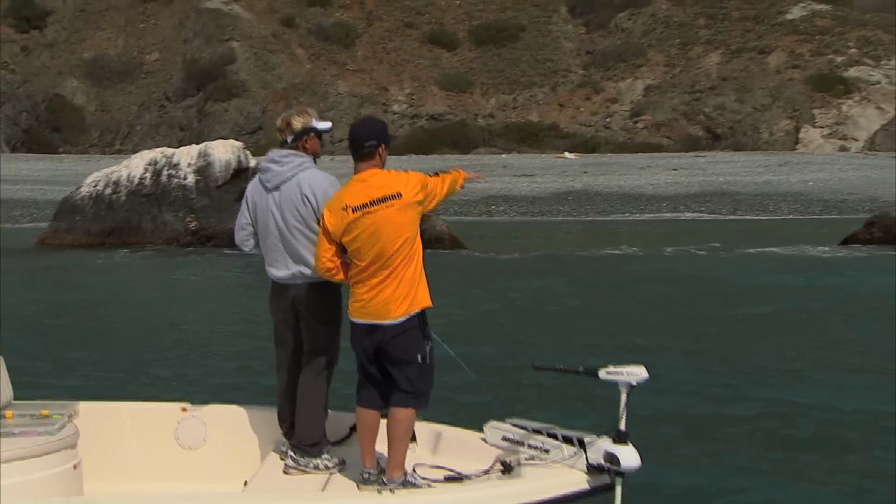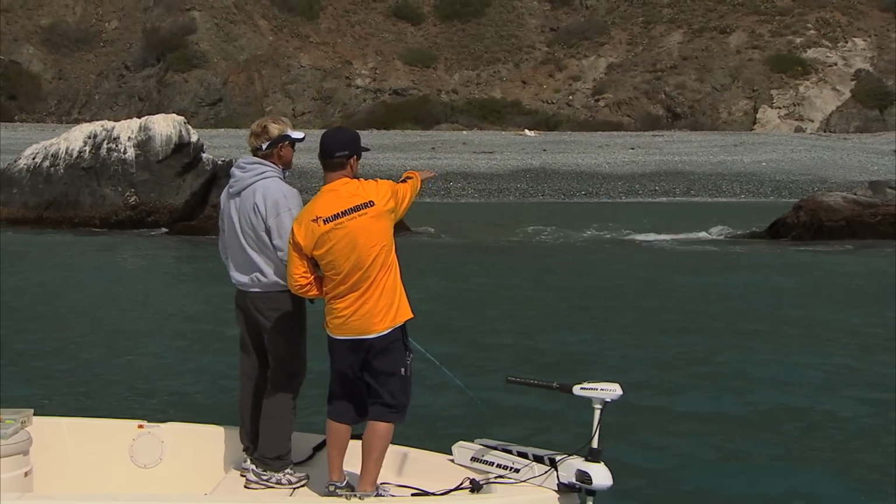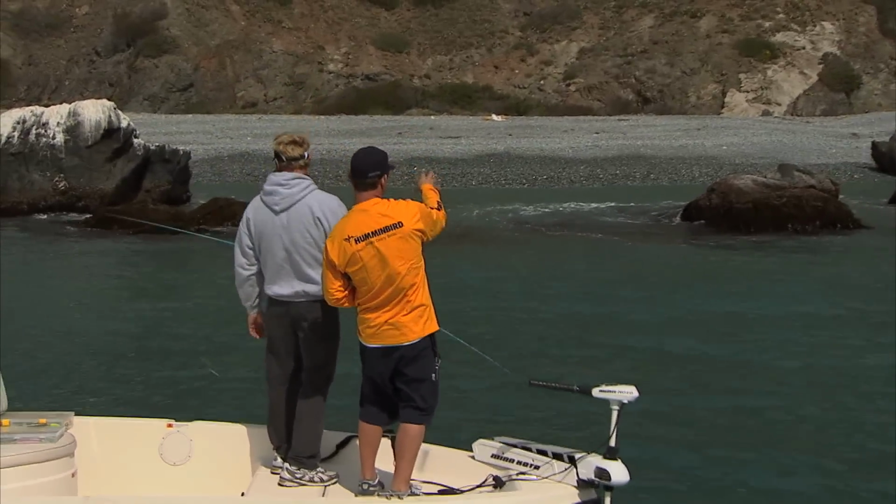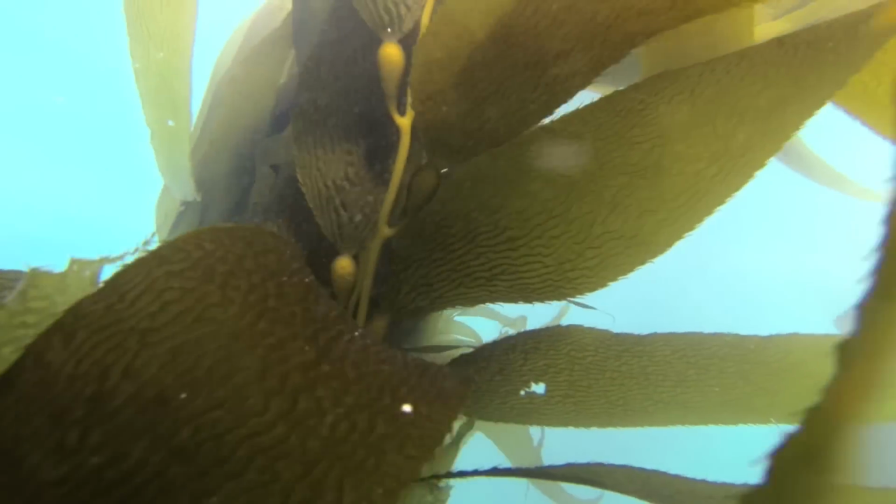Blair, see these rocks right in here? That's where you want to be casting, where the kelp meets the rocks and you see that swirling water. Those fish will be kind of in there and they'll come out and ambush that bait. Put that action into it as soon as that bait hits the water, right on the surface. Give it a couple twitches and pause.